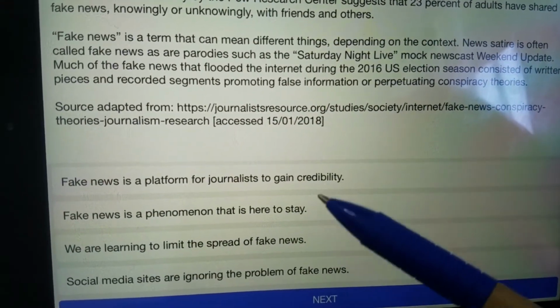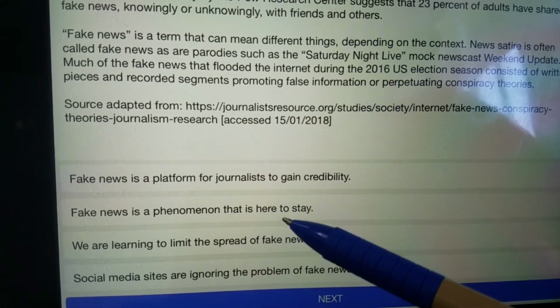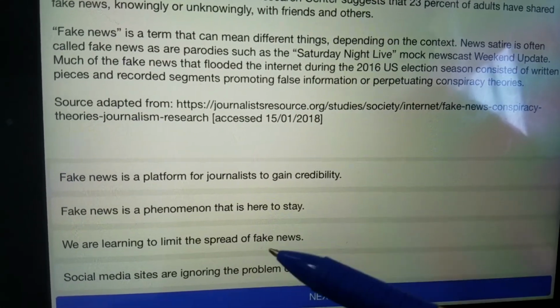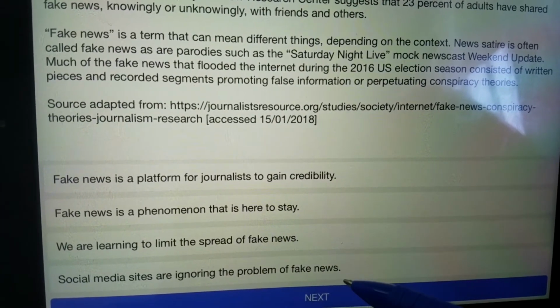So you can see fake news is a platform for journalists to gain credibility. Fake news is a phenomenon that is here to stay. We are learning to limit the spread of fake news. Social media sites are ignoring the problem of fake news.